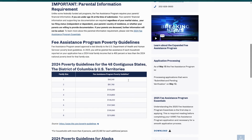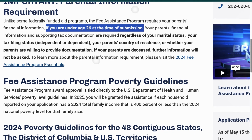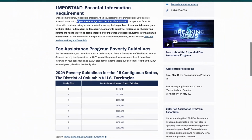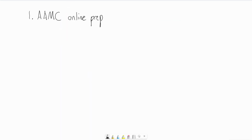So if you look at the family size with the poverty guidelines, you see it's fairly generous, I think. It does say also that if you're under the age of 26 at the time of submission, then you do have to put your parents' information, and that can be a little bit difficult to get. So this application is not that easy. It does take a little bit of time, but I think it's absolutely worth it for the MCAT and for the applications in general if you think you might qualify. So I would recommend trying to get it for free.